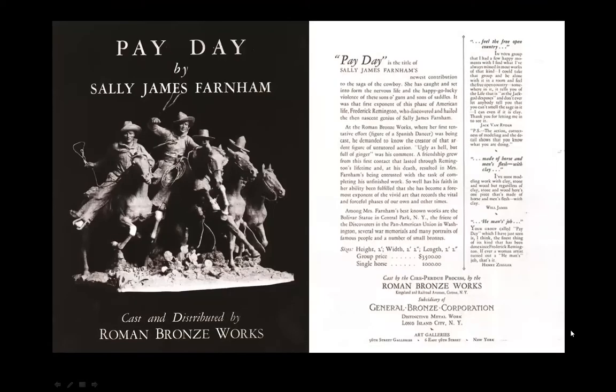This 1930 brochure for Farnham's sculpture Payday explicitly places her work in relation to Remington's. And, you know, it sort of tells the story of the relationship between the two. It recaps that story that I just mentioned about her sharing Spanish Dancer with him and his response that it's ugly as hell, but full of ginger. But definitely the glowing remarks attest to just how convincing were her portrayals of cowboys and riding to those who love the genre.